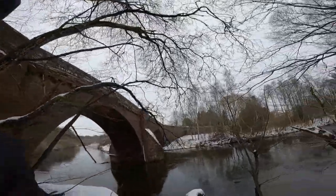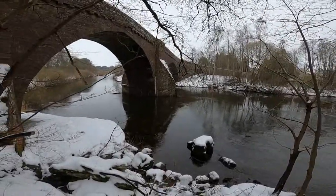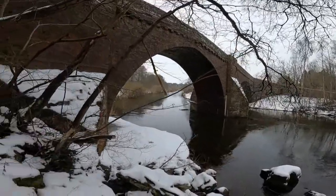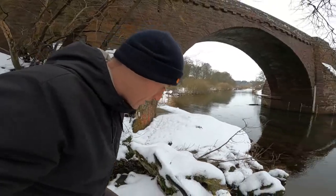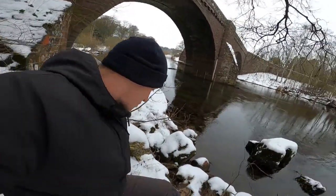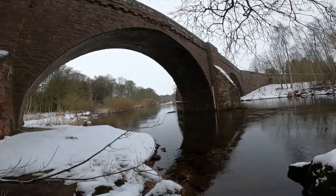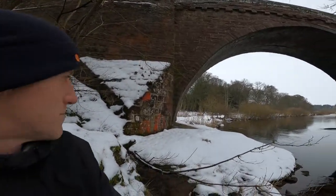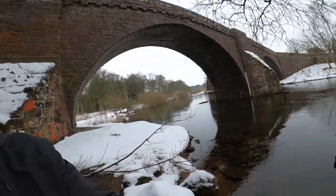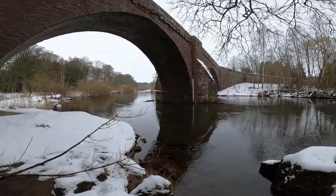I'll have to be so careful here. Look at this, folks, we're under the bridge. In the snow. Crazy adventures here on the channel, folks. Yes, we've made it. It's a snowy winter wonderland in here. Oh yes. So cool. I'm so glad I climbed in here. I need to get some of these bushes off my gloves though, look at this. Then I'll get back to you.